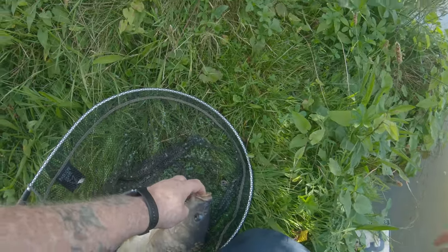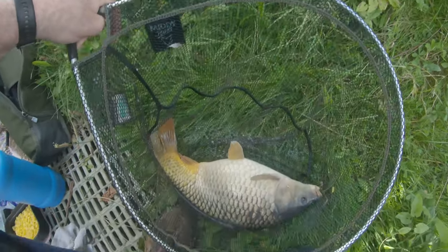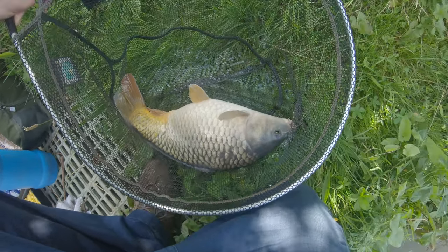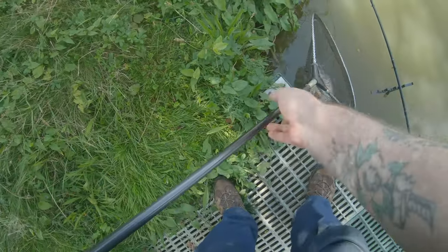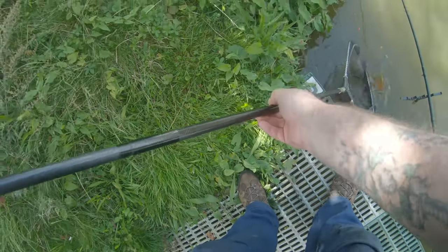I'm that blind, I can't see the bloody hook. Nice little fatty. Look at that. Lovely colours on it. Oh, I'm happy with that. A 9-10 pounder, then that one within 2 minutes.